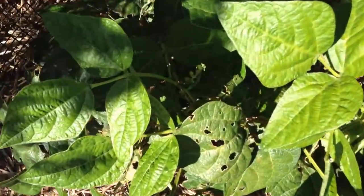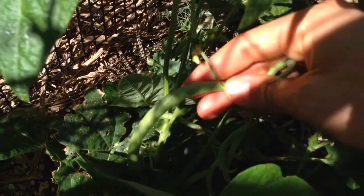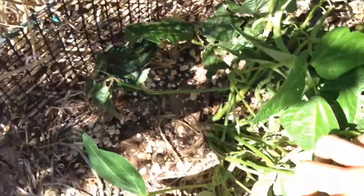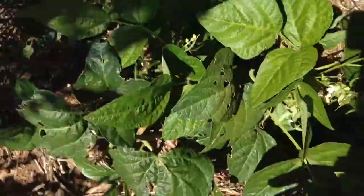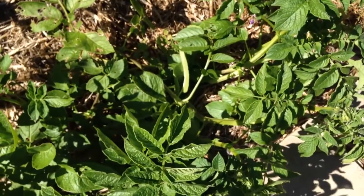Then over to the beans, which are doing very well. There's still, oh yep, there we go, that's a beautiful one right there, which you can see. So lots and lots of beans, which I've been coming out here every few days and just having a munch. They haven't even made it to lunch or dinner. I've just been eating them as I come out here as a snack.